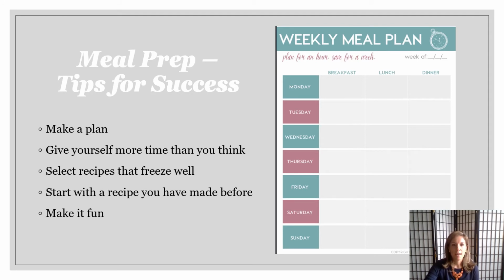Decide what you're going to cook ahead of time. Pick all the recipes you want to cook for the week and put together a grocery shopping list. I would suggest that you start with 2 to 3 recipes per week. It's nice to have variety, but it also takes a lot more time to cook different meals, especially if you're just starting out. Starting with those recipes that you've made before helps you to get off to a good start.